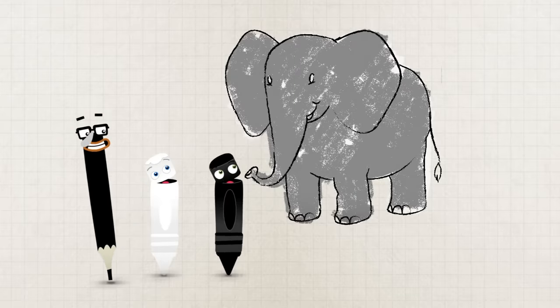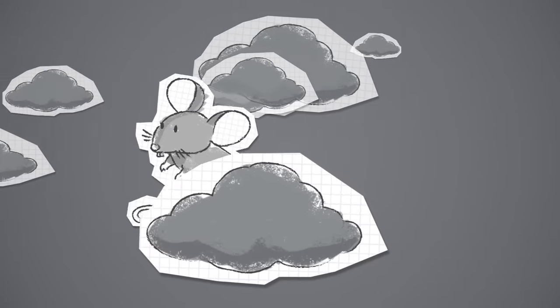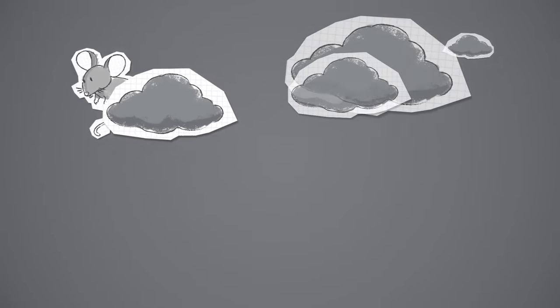Black and white make gray. Gray, gray, hip, hip, hooray. Let's play. What is gray today? Gray, gray, hip, hip, hooray. Let's play. What is gray today?